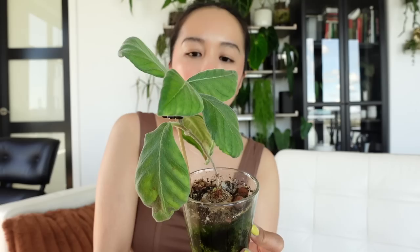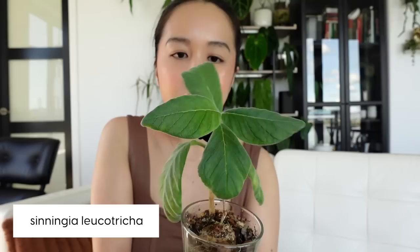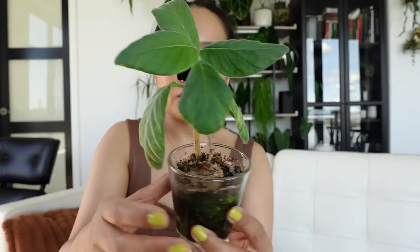And then here we have Sinningia leucotricha. She has seen better days. She looks okay-ish, but she just hasn't wanted to uncurl her leaves in a while. I let her completely dry out once and she hasn't really forgiven me since then. These two leaves down here started to yellow really fast after she dried out.